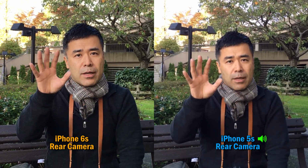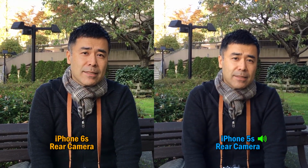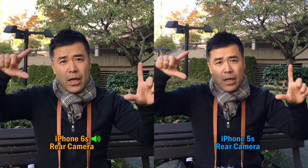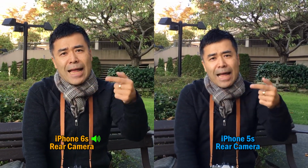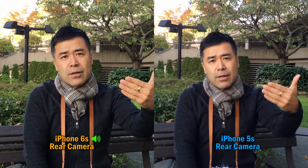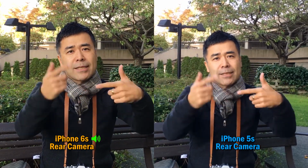Now is Apple fully utilizing that 12 megapixel sensor when shooting HD video? My guess is they are not. With the iPhone 5S, when they went HD, the image actually did crop in a little bit. You did lose a little bit of your wide angle. Because of lack of processing power, or them not wanting to use the processor as much as they could, they shrink the amount of the usable sensor, so it's processing less information.